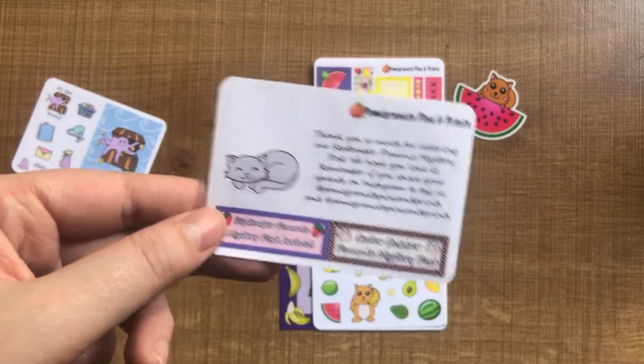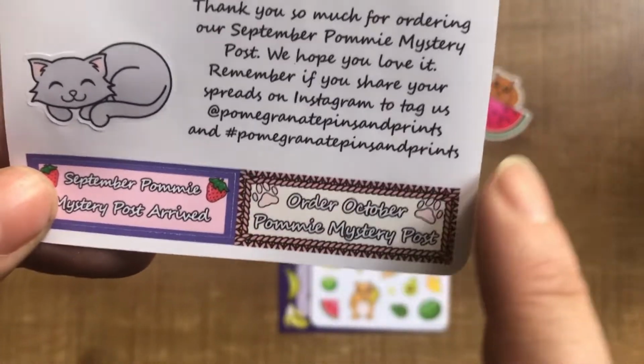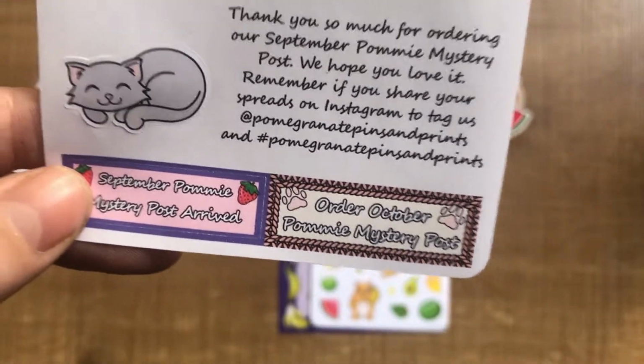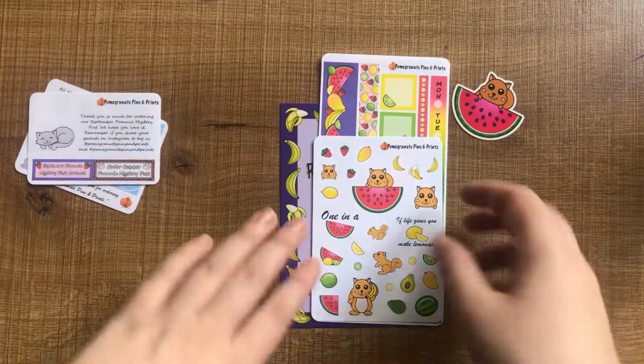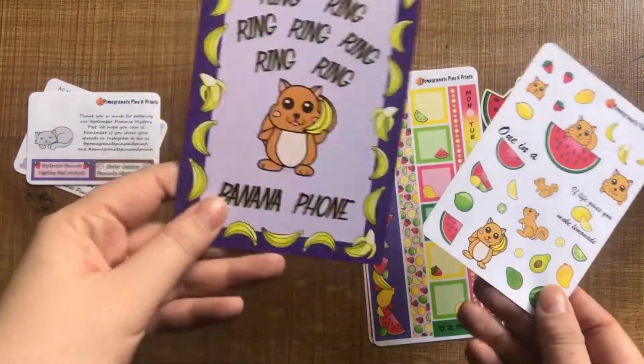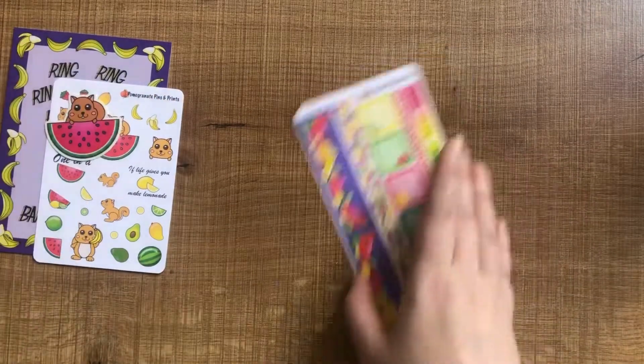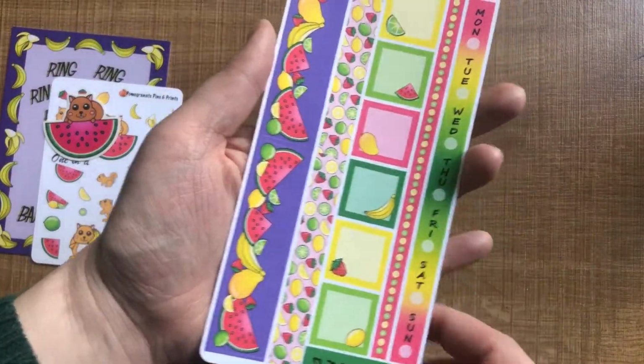So the colors are a little bit more muted than this kit and the one last month, but you can get a bit of an idea by looking at this one here. So I'm definitely excited to see some more sneak peeks, and then eventually the kits when they arrive too. Then we've got our deco sheet and the postcard, same as in the previous bundle. Then we've got our Hobonichi kit.